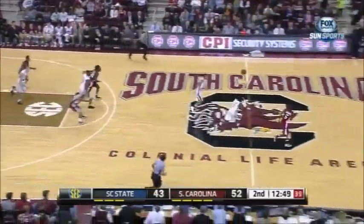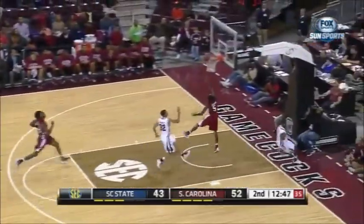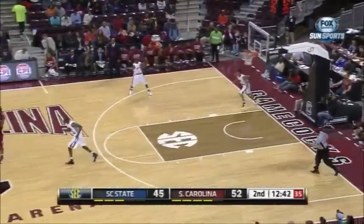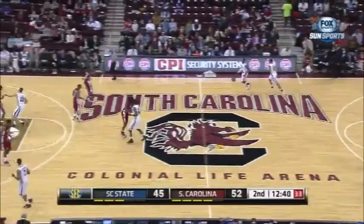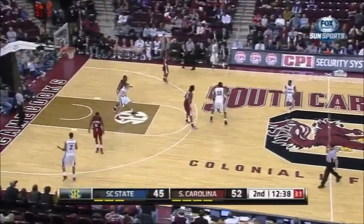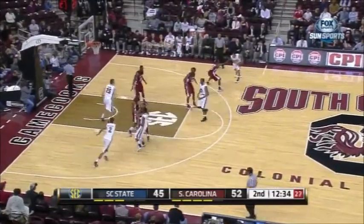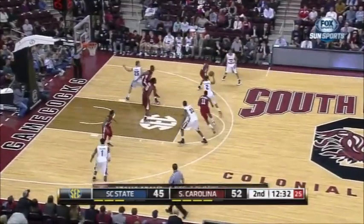Oh, good block. Good pass. Nice sequence for South Carolina State. Well, Adams with a nice job of blocking that ball and running out and making a nice catch to finish it. Two outstanding plays. Usually you don't get a block that far from the basket.